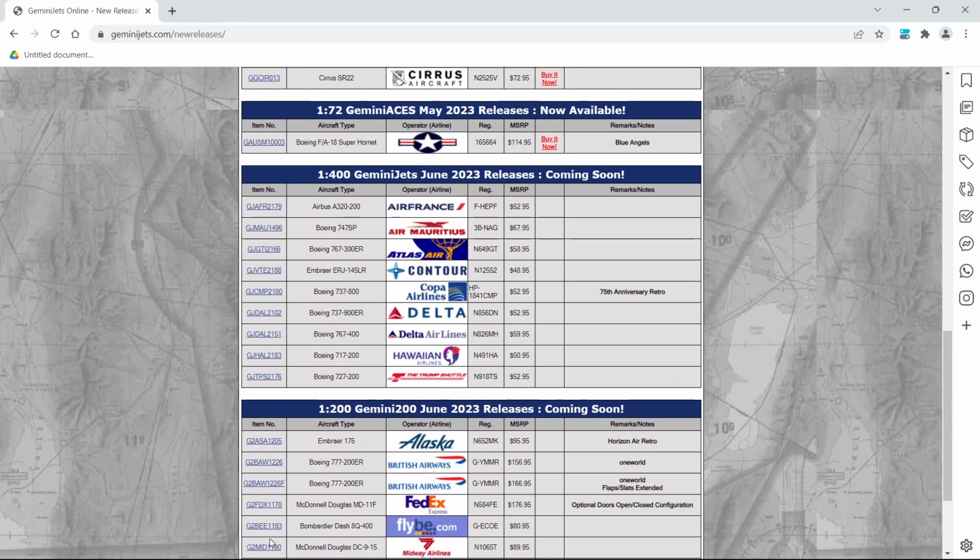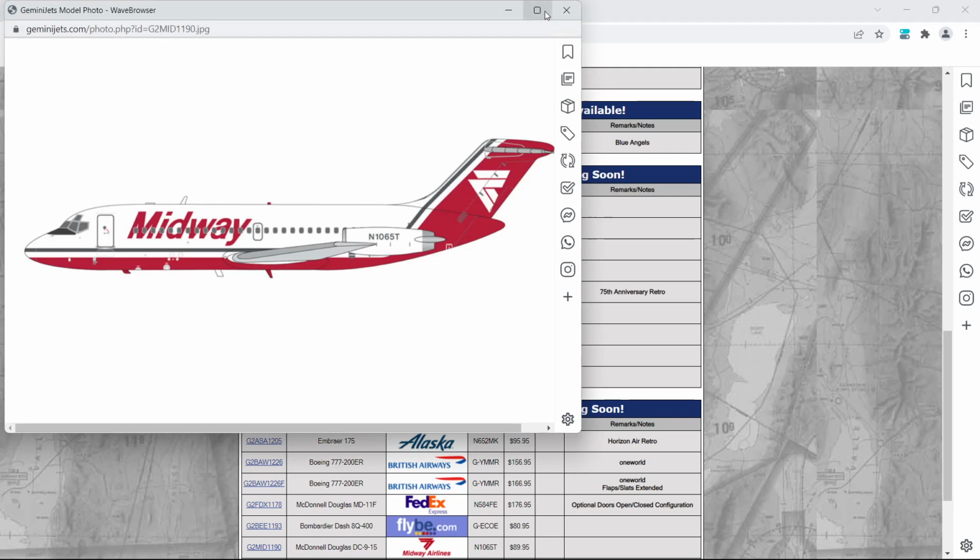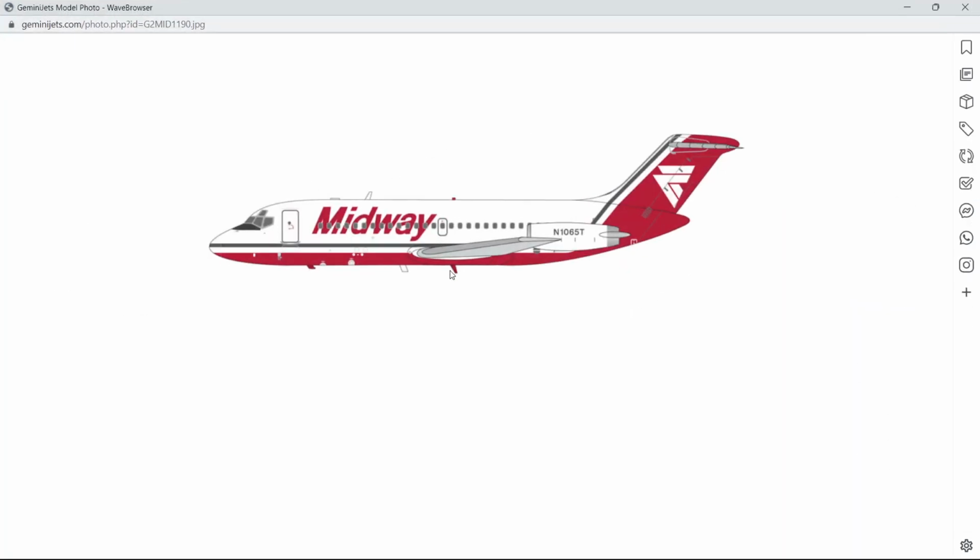And then we got a Midway Airlines McDonnell Douglas DC9. I'm actually a huge fan of the DC9. I think they look really well. November 1065 Tango. I think the DC9s look really good. They're kind of like a 717, which I also think are really nice looking aircraft. But the DC9, I do like, almost like a little brother of the 717. It's one of my favorite aircraft out there, which they still flew.